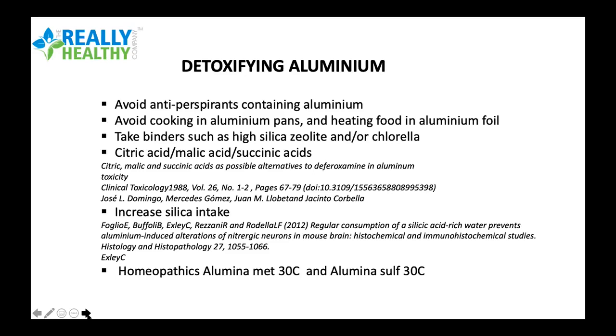Again, really good to take binders, because they are going to bind any circulating aluminium in your body to get it out. Things like citric acid, malic acid, and succinic acid are very good. There's a research paper here dating back to 1988 showing that it helps to rid the body of aluminium toxicity. We find citric acid in lemons and limes and those sort of things, but it's used quite widely as a sort of preservative in many processed foods. So some of it's chemically made in a lab, but we prefer the natural form.